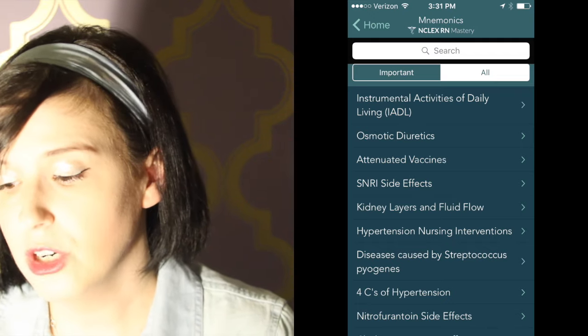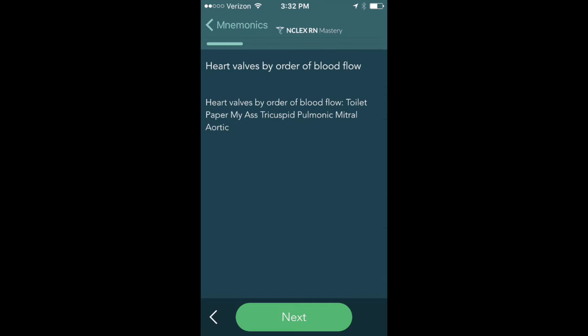There's also in here, I'll put a screen capture of this, mnemonics, terminology. You can track your progress as far as how many questions you've answered. There's other resources, different tests, and then there's skills. It gives you a rundown of reminders of things to do during skills like trach care and stuff like that.